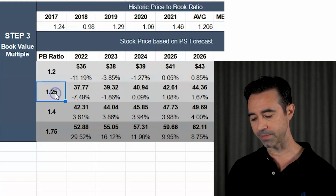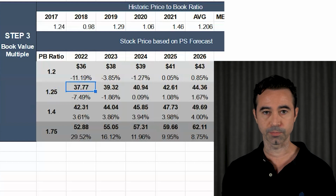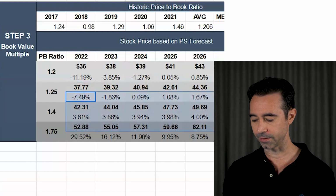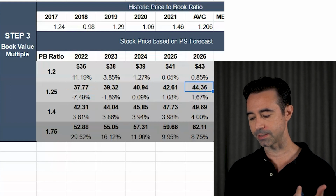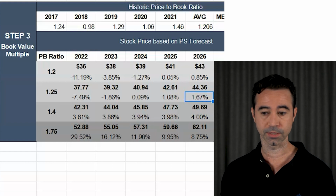So what do we have? We have down here 1.25 is what I'm using, and this gives us a 2022 price target of $37.77. That's negative 7.49%. So that's what I'm getting. Now, this grows until 2026, like I said, to about $44.36, about a 1.67% rate of return.